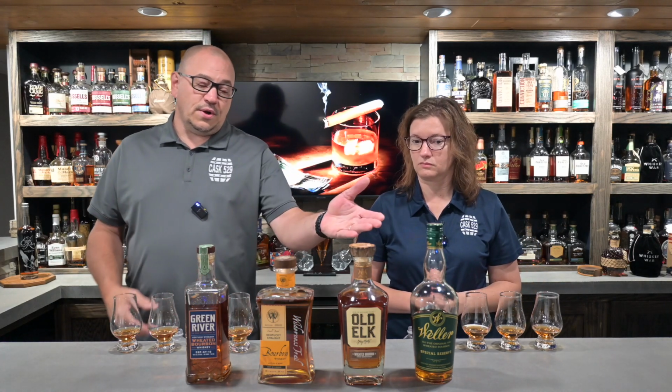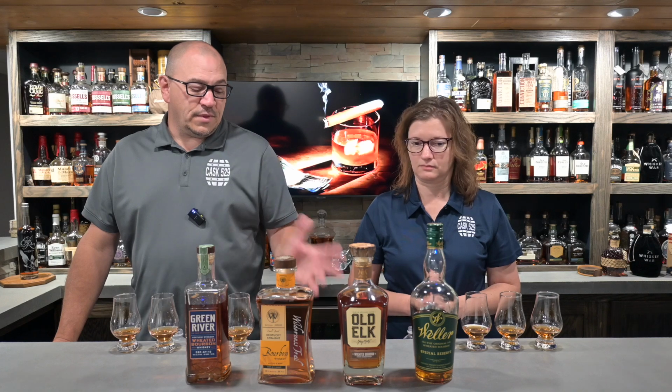So we'll start on the right of the screen, the Weller Special Reserve. It's got a mash bill of 70% corn, 16% wheat, 14% malted barley. It comes in here in Ohio at a retail price of $26.99 and 90 proof.